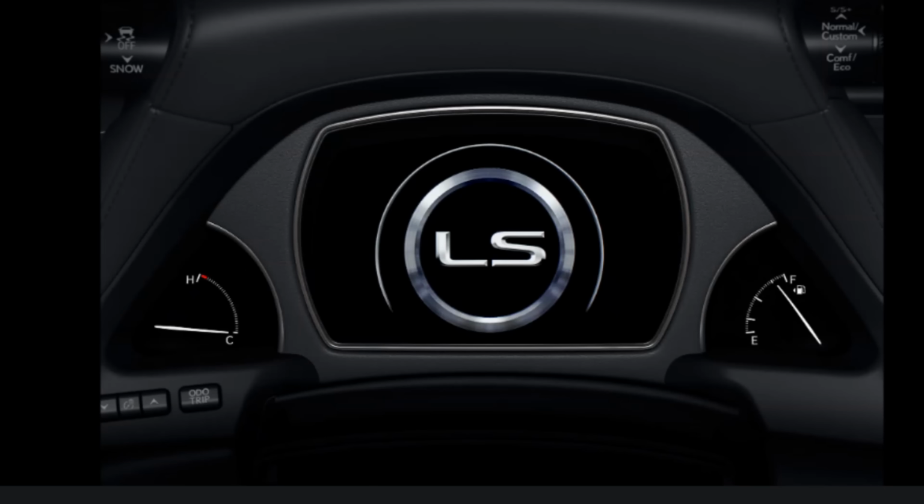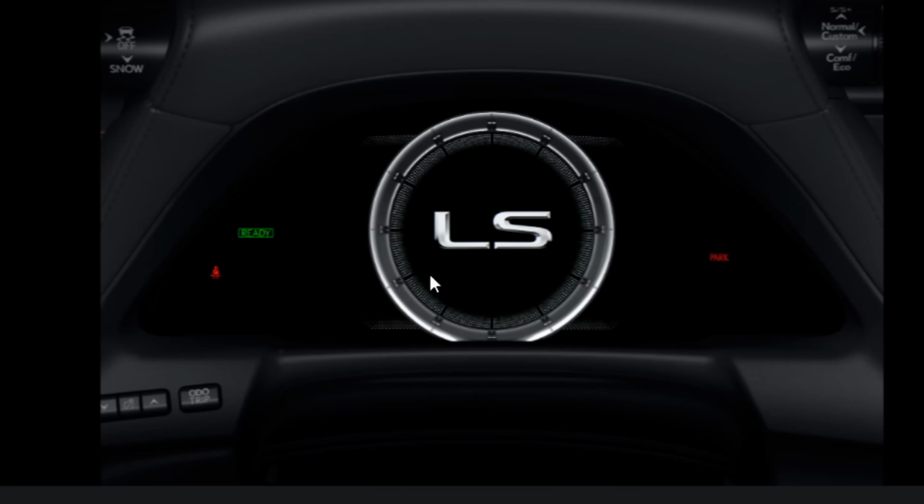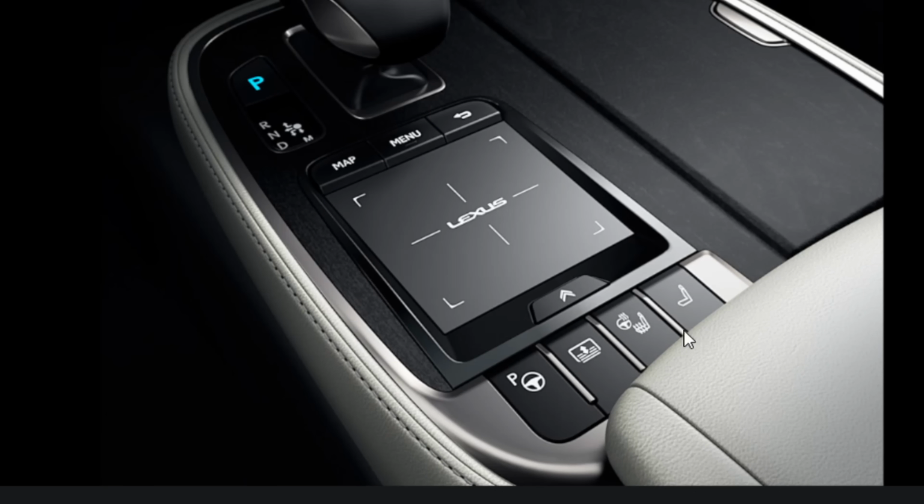Now we got a couple new things here. So this is a standard LS screen that we have currently. The next screen is going to be a much bigger screen, obviously. And this I would expect only to see in the LS hybrid with the upgraded automated driving package. And then here, of course, this to me looks like the F Sport trim. Now this is a huge upgrade for the LS, guys.